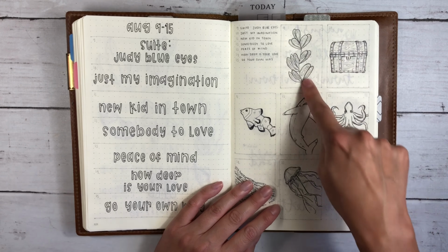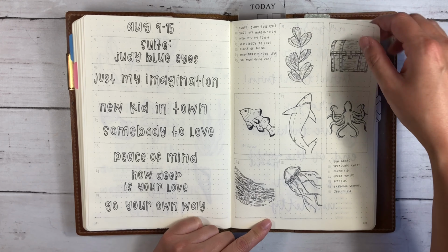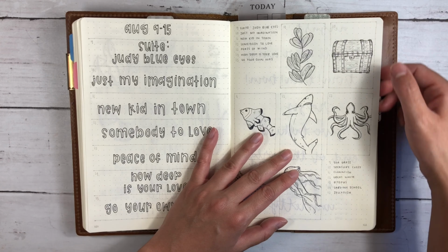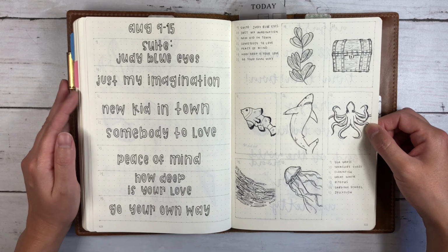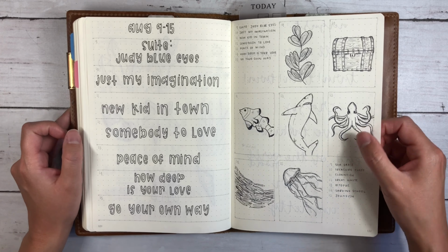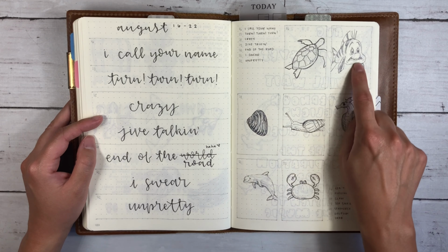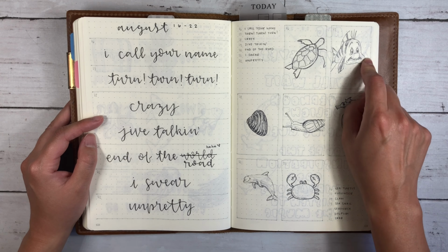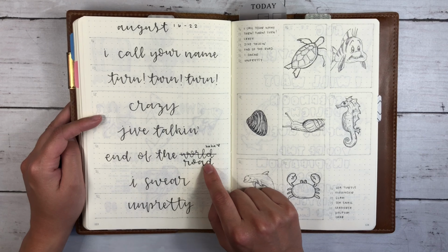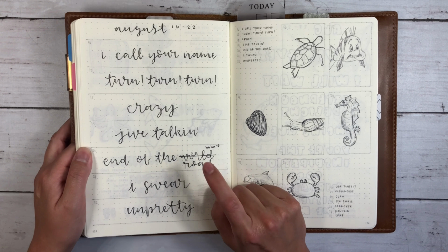These three here are probably my favorite from this month. I realized I couldn't do a doodle style. Most of them ended up being more realistic sketches, which was fine. Some of the fish were kind of gross towards the end, or at least my drawing of them was. But it was fun. Oh, this one. When I saw Flounder, I knew I had to get him from The Little Mermaid there. This one here, I accidentally wrote end of the world and then realized it was supposed to be end of the road.